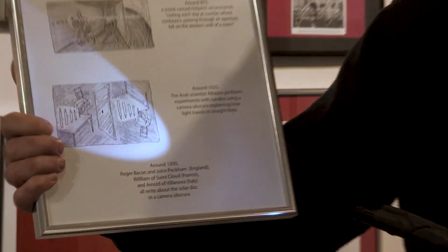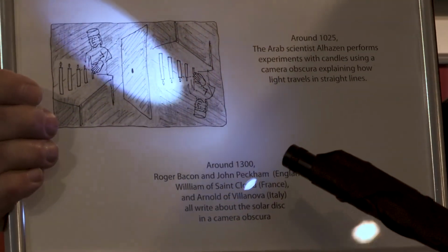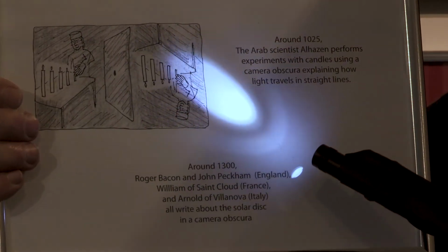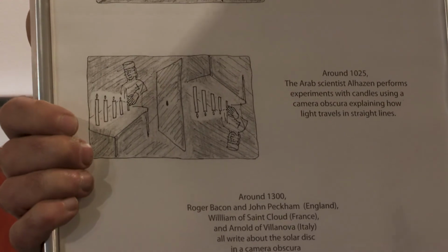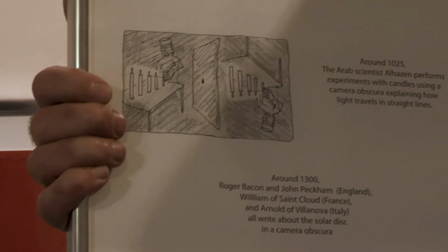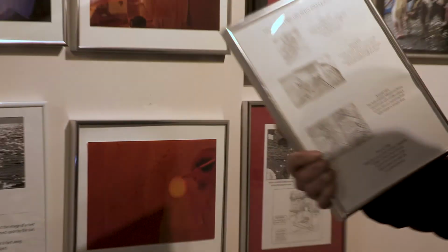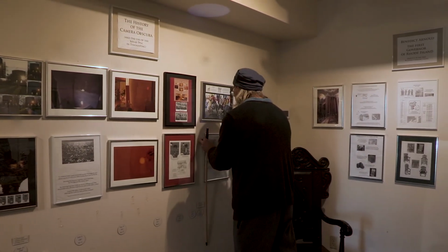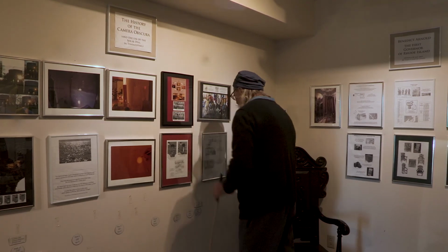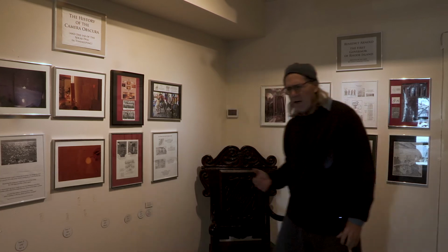This is nothing new. And then around 1025, the Arabs did tests where they set up five candles in one room, had a hole into another dark room, and they saw that when they blew out the fifth candle, the first candle blew out in here. They first determined that light travels in a straight line. And then around 1300, philosophers like Roger Bacon and John Peckham used the camera obscura to view the solar disk, so it wouldn't burn out their eyes.